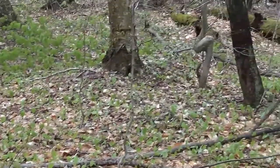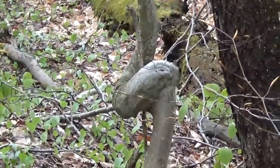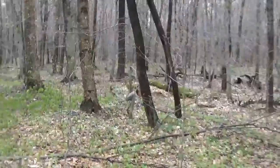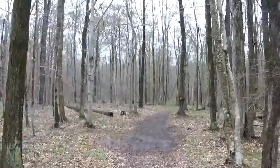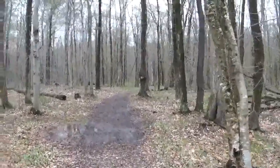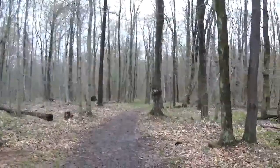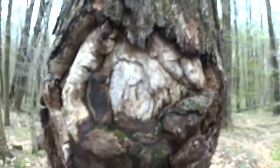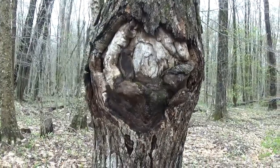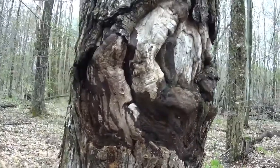More disturbing trees. Sorry. It's just too disturbing for me to pass up, for the viewers that like disturbing trees in that category. Oh, sorry. There's a nice disturbing tree looking right at you. What is going on here?